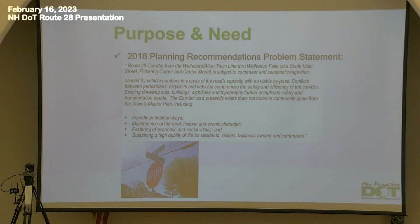So just stepping back a little bit for the purpose and need of the project, the reason we're here. I'm not going to read the whole thing, but everyone probably knows the issues out here. The corridor has a lot of congestion, a lot of safety issues, not a lot of room for bikes, and pedestrian crossings are infrequent and maybe not located at the best locations.